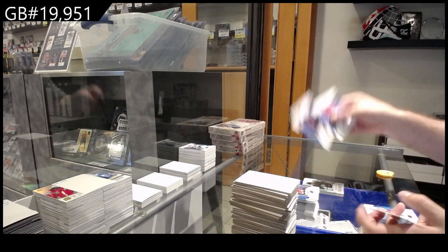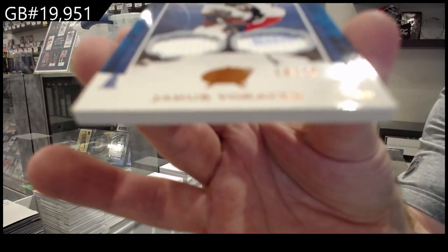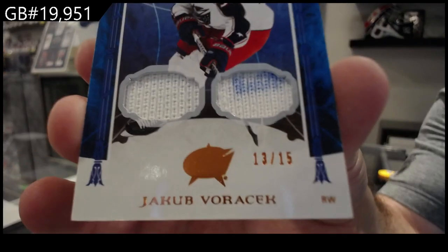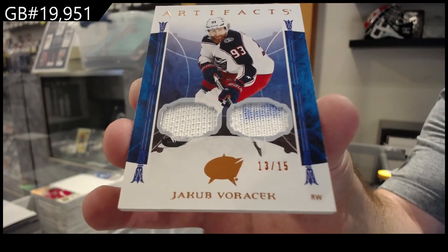Nice. $4.99 Pinto for the Sens. And number 2 of 15, Voracek. Dual fight strap for the Jackets. Out of 15, Voracek, Columbus.